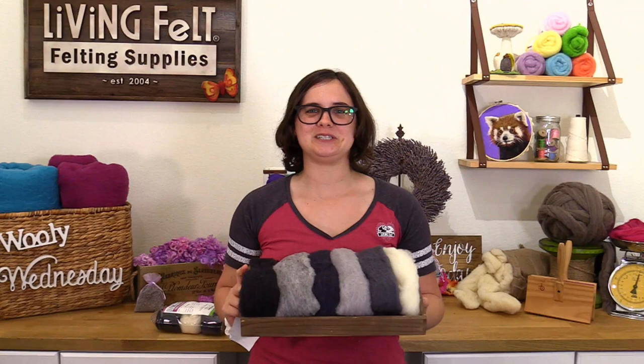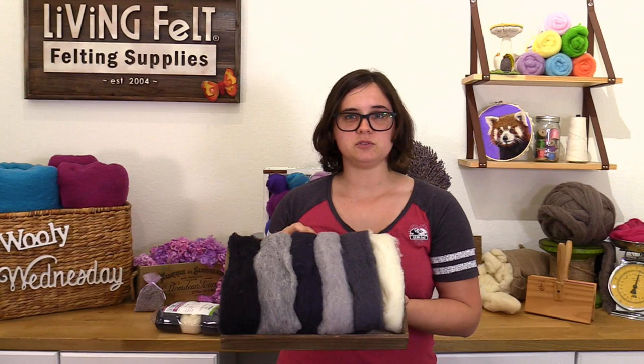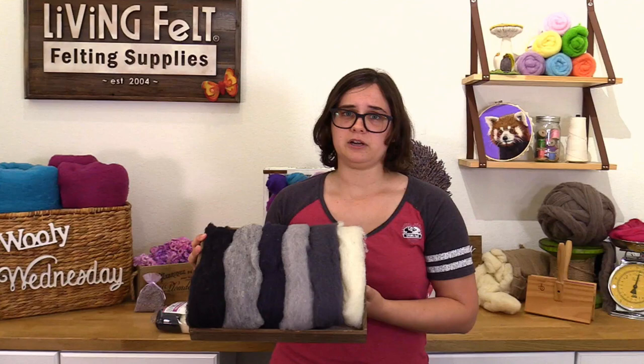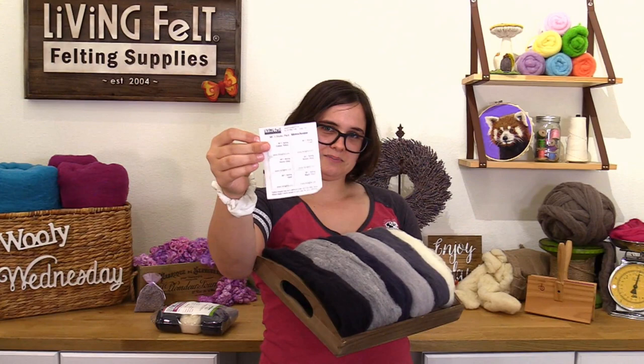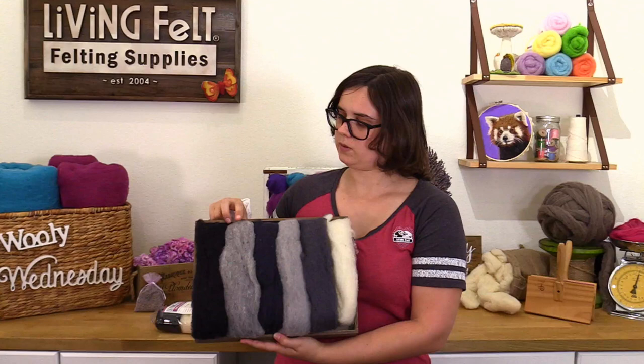I'm showing off our MC1 monochrome pack, and inside this pack you'll get 6 colors. Each will be 1/2 ounce, so a total of 3 ounces, and these colors may change from round to round depending on our stock, but we'll have a little handy dandy paper in there that will tell you which colors they are. In this one we have cotton white, slate, winter gray, coal, storm gray, and black onyx. These will always come with a black and a white, which is great for finishing up little details on your projects.